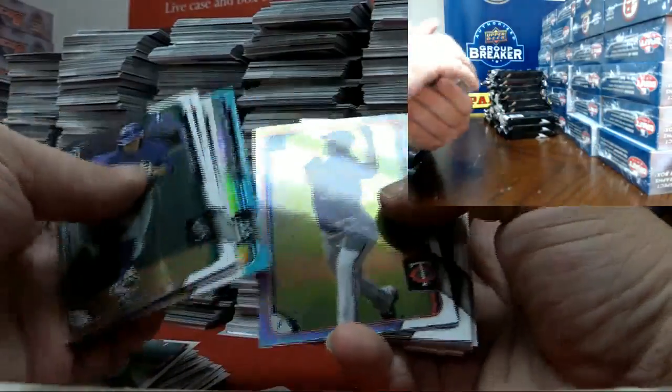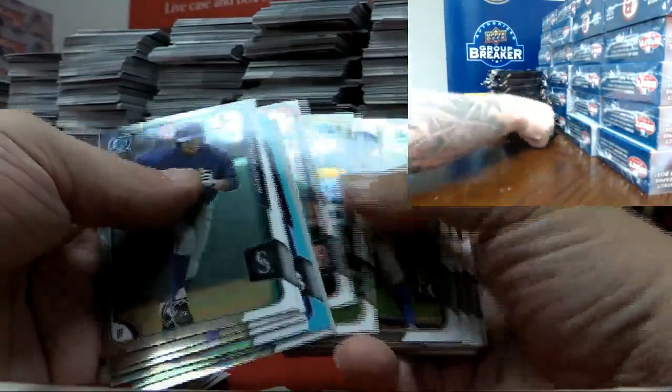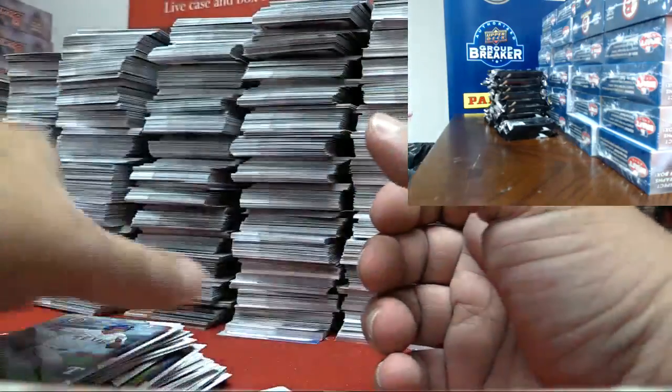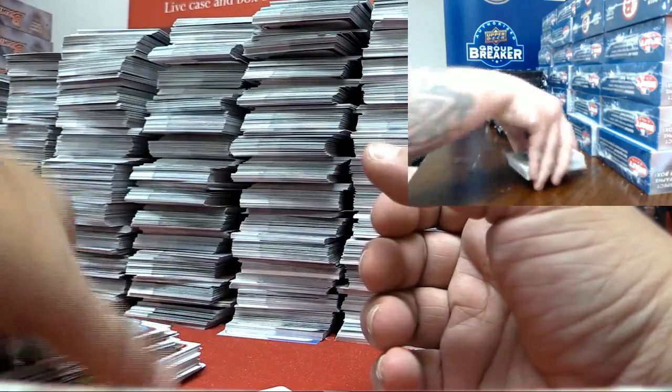I can't believe they have another refractor now. They didn't even number it. Like, why even come out with a refractor unless you're going to number it? I don't understand. It's just what they do, man.